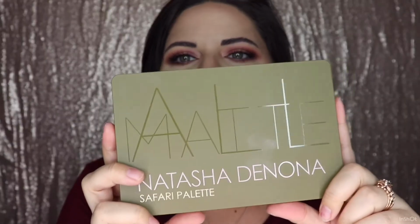So my next palette, I have my favorite palette, which I love all the ones that I own. I did declutter a couple of them, but those were the ones I disliked, which I'll get to. But my favorite one, this is from Natasha Denona, and it is the Safari Matte Palette.